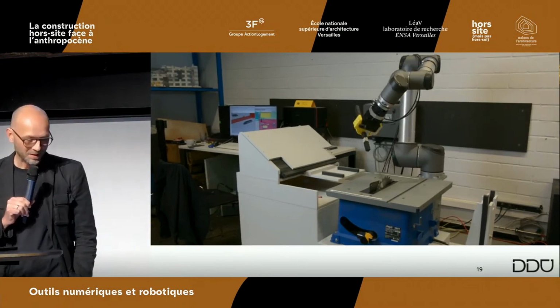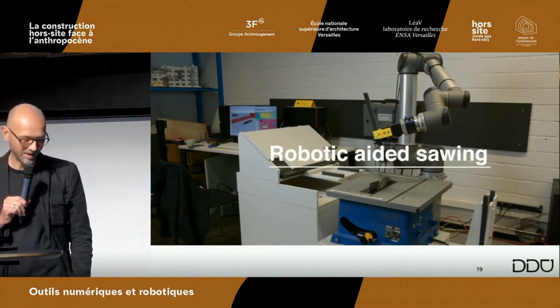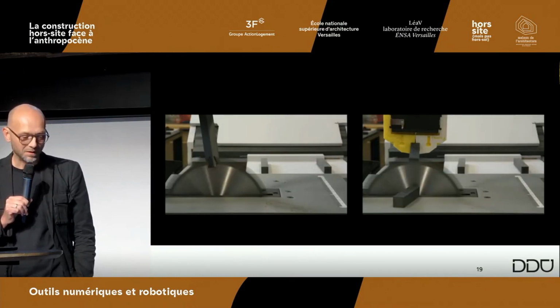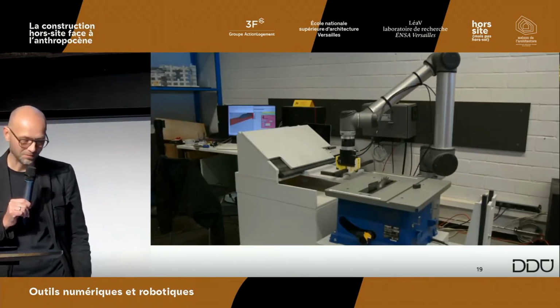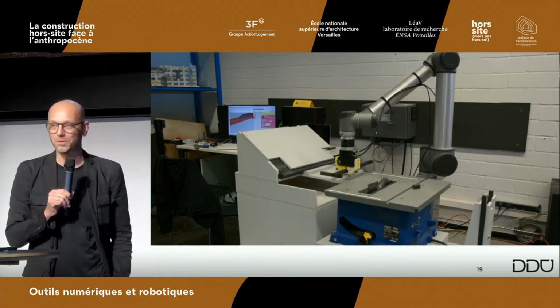And if you want to reuse an element, you might need a little bit of subtractive action as well to put it in a format that fits within the newly designed overall construction. And again, student work that prototypes this process. Next.